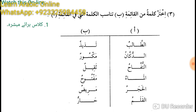Third question: choose the word from the second list that is related to the word in the first list. So basically here he is asking you to join these words. So start joining these words.